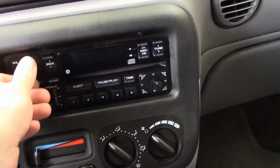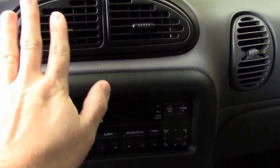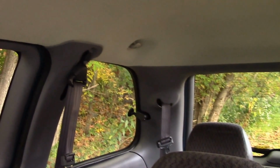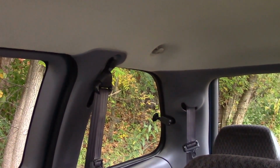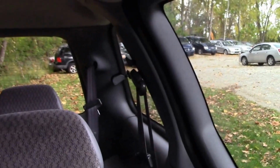Now I will say the radio does not work, but get our AC running here, and while that's cooling off, I will show you the windows here. So that's our passenger side. We do have the rear vent on both sides, which are power. Let's see if I can get an angle of it. That's the wrong one. There you go. Alright, so the right vent does not work. However, the left vent is the one that works. Alright, as you can see, it's open now. And now I closed it.